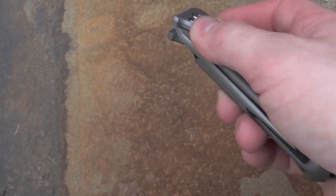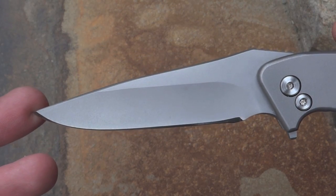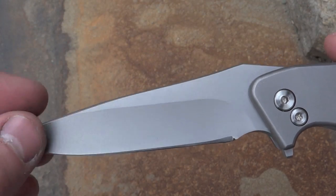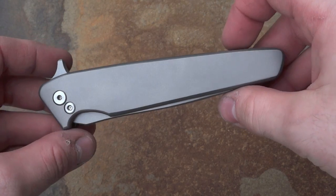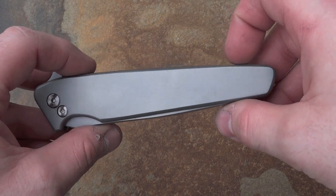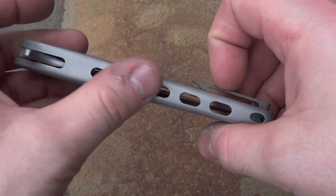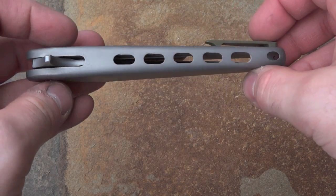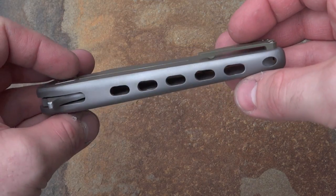This one has an S30V blade, which was the original steel for the Mark 12s, and it's a slightly different blade shape. You'll notice it's got kind of a little bit of an angle down because it's got to fit into this smaller handle. And the handle on the Mark 12 is a little bit thinner, it's a little narrower than the Mark 6. You do get a fully integral titanium back, and this is lightened as much as I could.